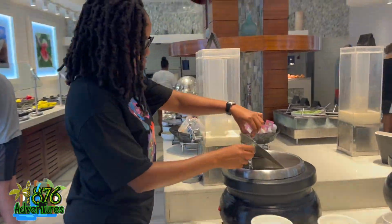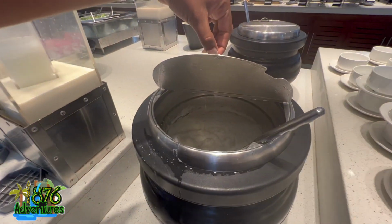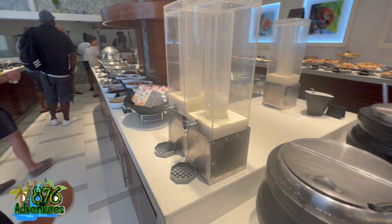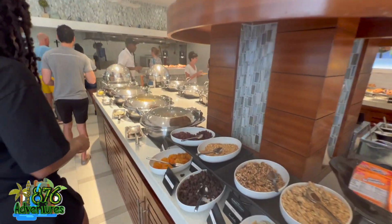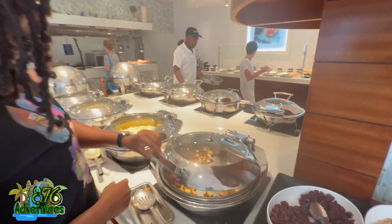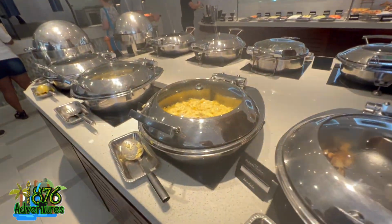So this is me. I'm just gonna show you the buffet because this was the buffet area. This was porridge, if I remember correctly. Yeah, that was porridge. And they have the little cereal area. There's also another restaurant where you could go and get seated for breakfast, but we decided not to do that. We just went ahead with the buffet.